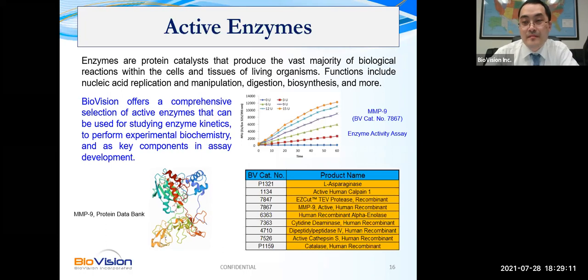So you see MMP9 yet again. A lot of our customers enjoy just using MMP9, whether it's from human cell express, or in this case, the MMP9 here is expressed from E. coli. This is an enzyme that is important as it is associated with tumor metastasis. So a lot of cancer researchers will actually gravitate towards this enzyme.